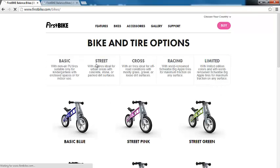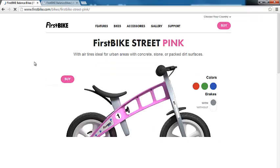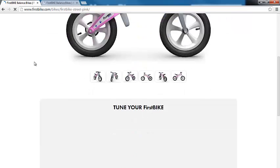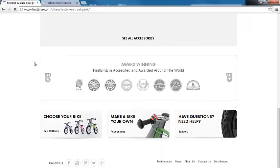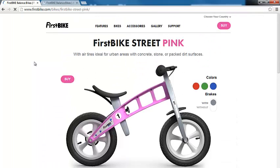So what happens if I click on street? Okay, so we have our street bike. Right here where we've got, oh wow, you can buy them without brakes. That's a surprise, wasn't anticipating that. And you can change the colours.